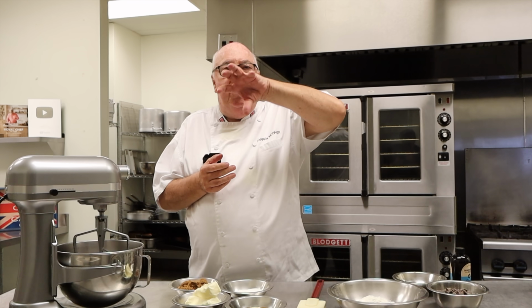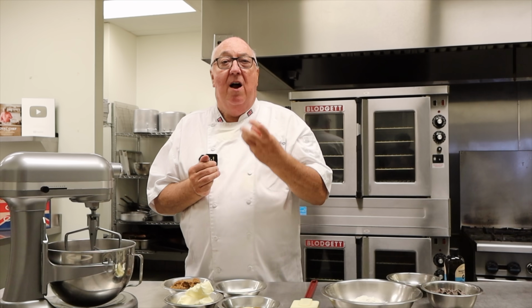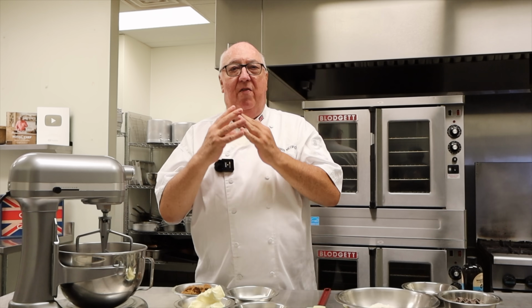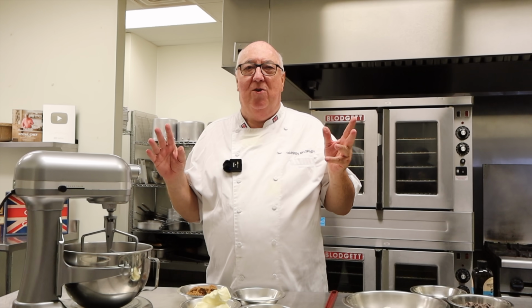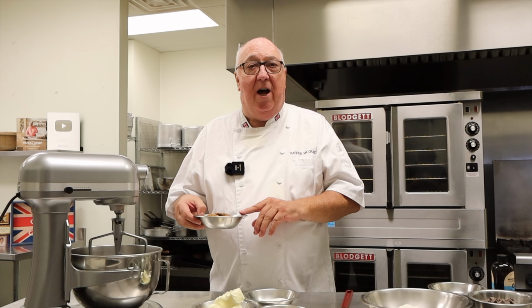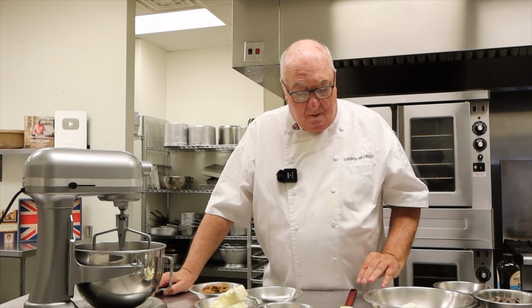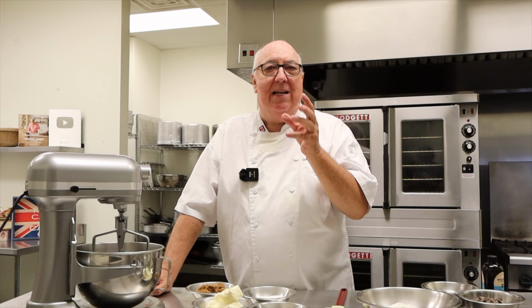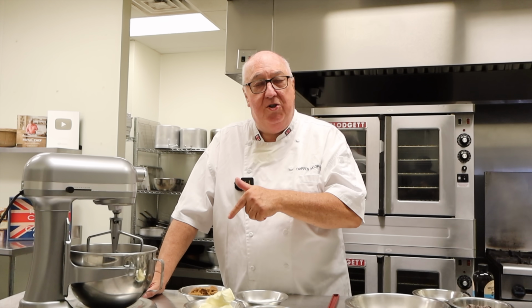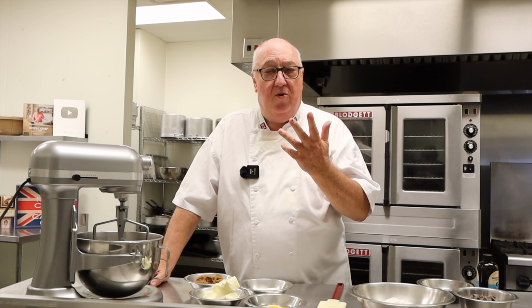The secret to a good cookie is we want it crunchy, crispy on the outside, and we want it gooey and soft and chocolatey and moist on the inside. That's the perfect cookie. We also want a nice caramel flavor in there too. Sorry, I'm in the United States. Caramel. The brown sugar actually does that because brown sugar has a little molasses in it. And so a combination of the white sugar and the brown sugar will give us the perfect cookie.